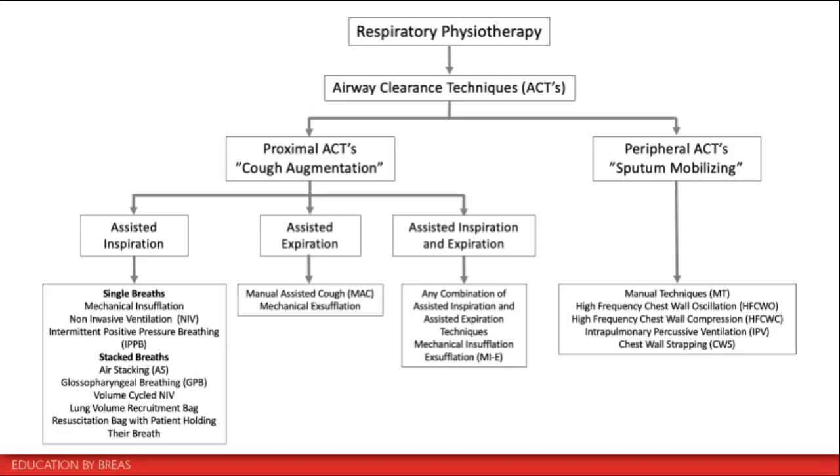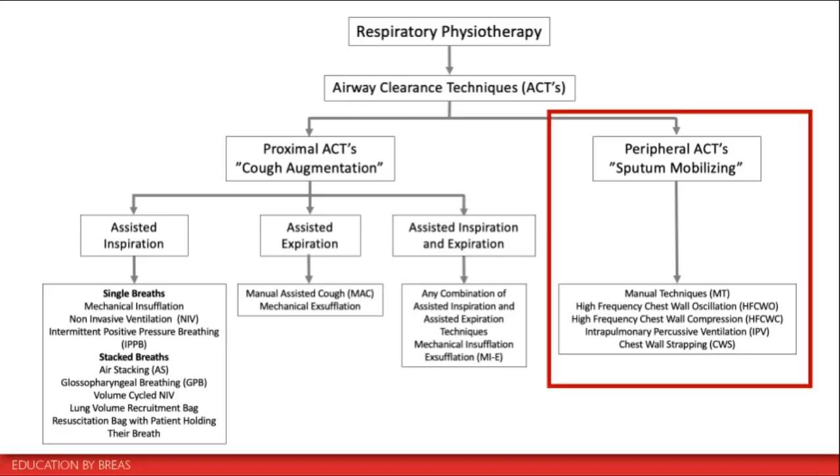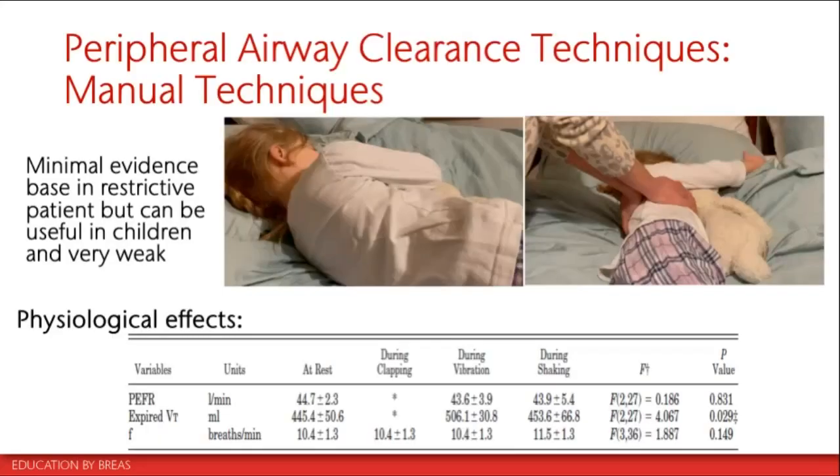And so we have proximal airway clearance techniques, which may be termed cough augmentation, and peripheral airway clearance techniques, which are sputum mobilizing. And I'm going to start by looking at sputum mobilizing techniques in neuromuscular patients. There's a minimal evidence base in this group of patients, but they can be very useful in patients that are weak.